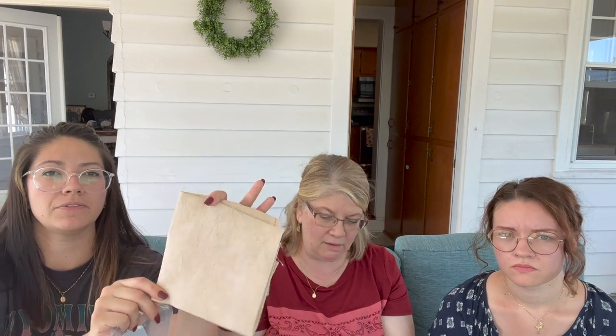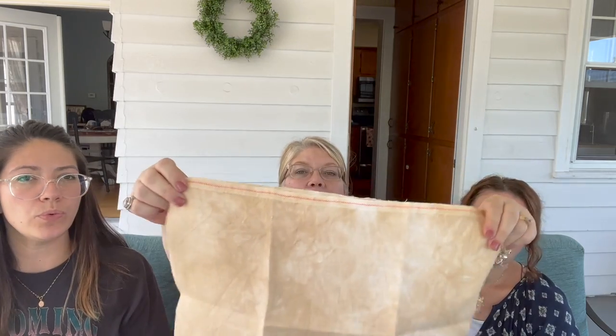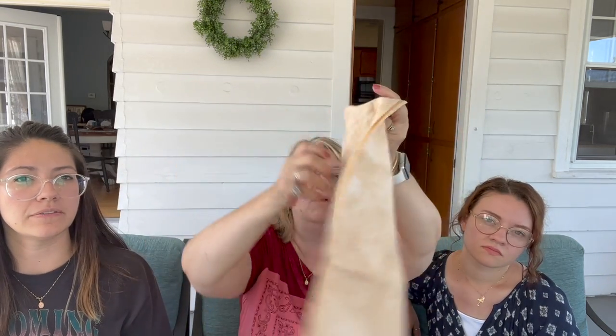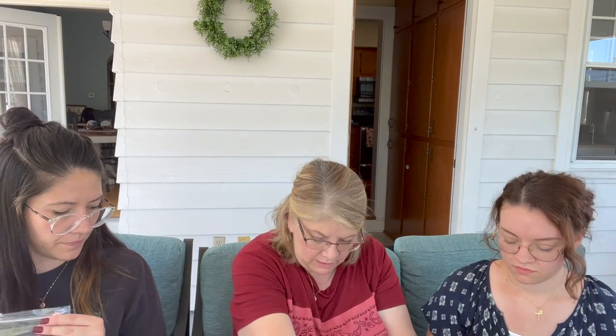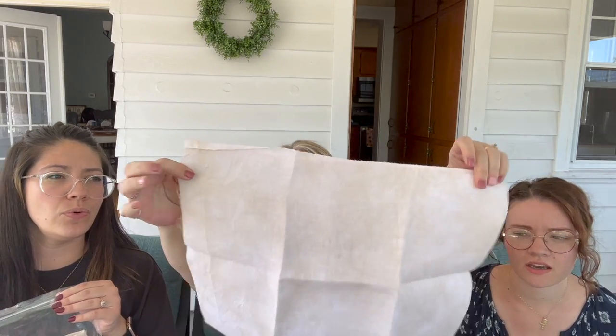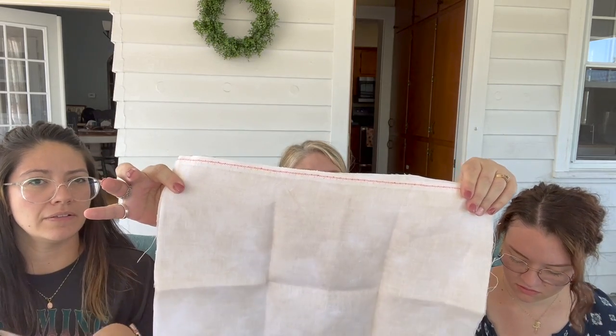I like filming out here because with the natural light you can really see the true color. This one is called Dunes at Dusk. Look at how pretty that is. They're all fat quarters. And the last one is called Popover, and I love this one. It's a pale pink. It's gorgeous.